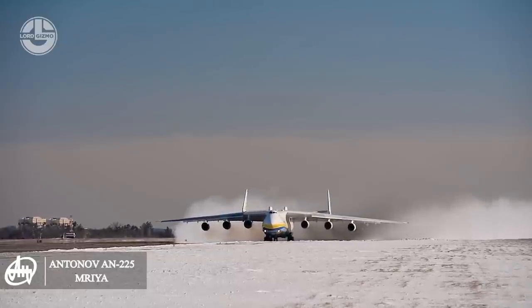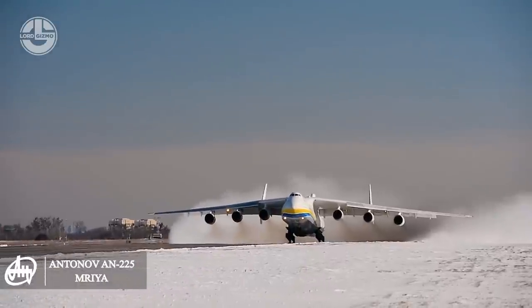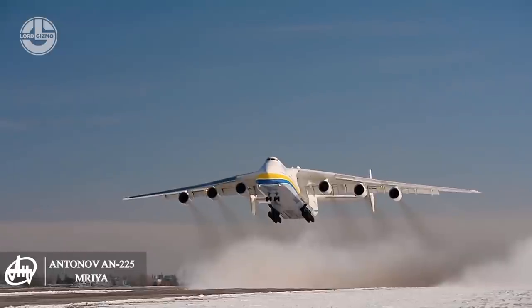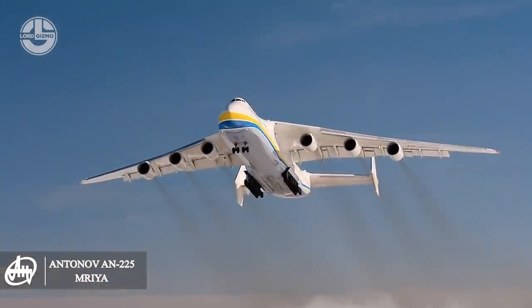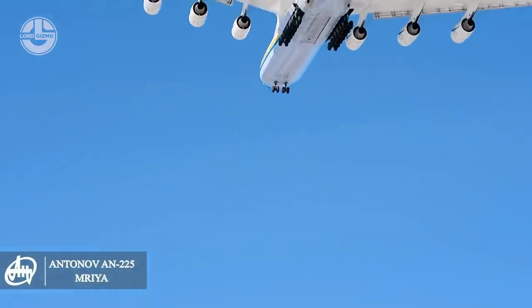Since 2002, it has carried food, military equipment, oil and gas machinery, and relief supplies worldwide. It takes power from 6 turbofan engines and is the heaviest aircraft ever built, with a maximum takeoff weight of 640 tons. It also has the largest wingspan of any aircraft in operational service.